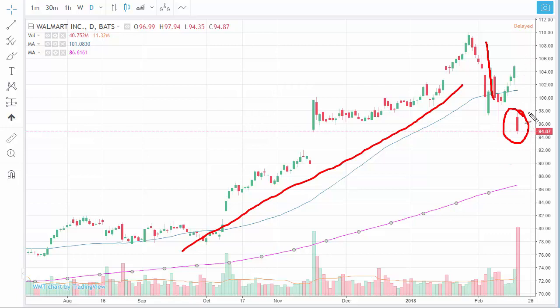So we're down about 10%. It's almost closing this gap here. Right now it's holding up, so this is an area to keep your eye on, this 95 level. But if it goes below that, I think it's certainly going to close the gap, head into the low 90s potentially, maybe test this 200-day moving average.